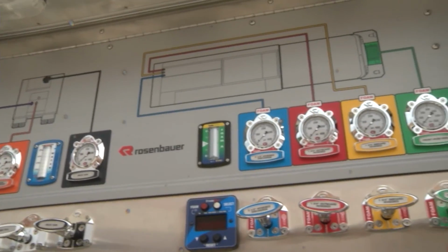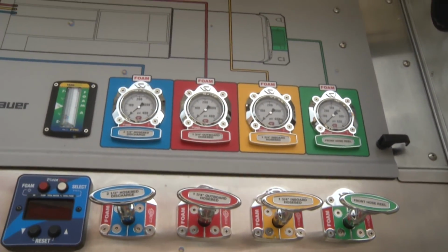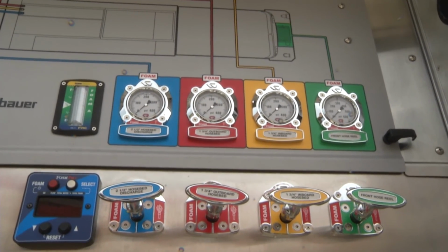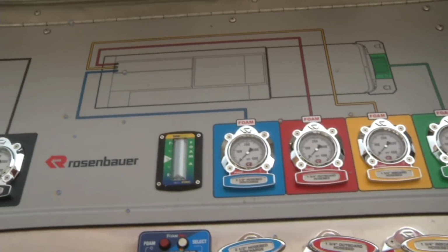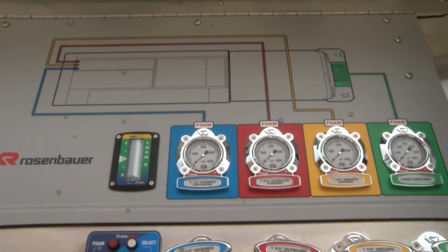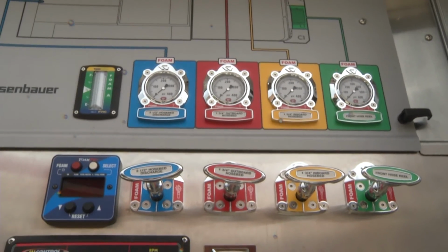Now, what are these meters up here? It says foam, foam, foam, foam. Right, this one here correlates to one of our hose lines, whichever one we pulled off the truck, and we've got a little map up there that shows exactly which one you're pulling so you know what you're looking at. And that is going to show me how much pressure is in that line. We want to give them so much pressure, and that's how I can tell right there.